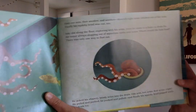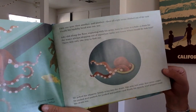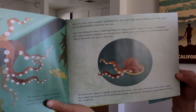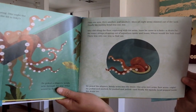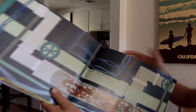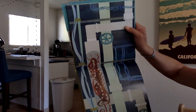Remember, this is a true story. He poked his slippery, bendy arms into the drain. One arm, two arms, four arms, eight. He pulled and pushed, he pushed and pulled, and finally his squishy head popped inside the drain too. Where do you think he'll go? There he is, traveling through the pipes. I can't believe this is a true story.